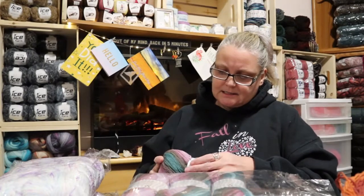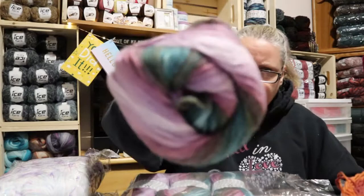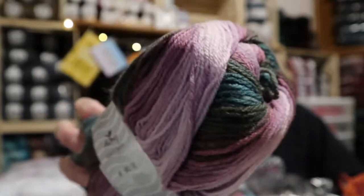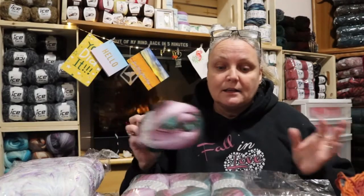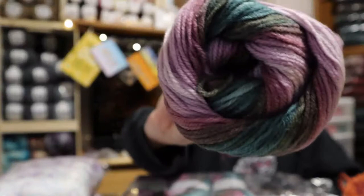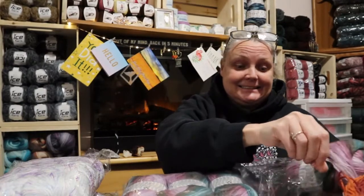Okay, this is Magic Light. I wanted to get more of this in different colors, but I figured I just wanted to try it to see what it was like. It's 100% acrylic, 360 meters. It's a light 3, and it's called Magic Light. Isn't that pretty? Purples and teals. Magic Light has a ton of colors, right? I want them all. They're just so pretty. Look at that again. Absolutely stunning. These are all going to be cowl and hat sets. Can't wait.